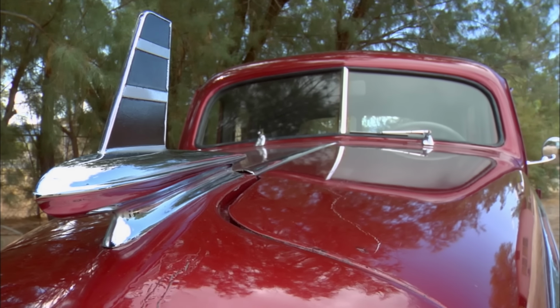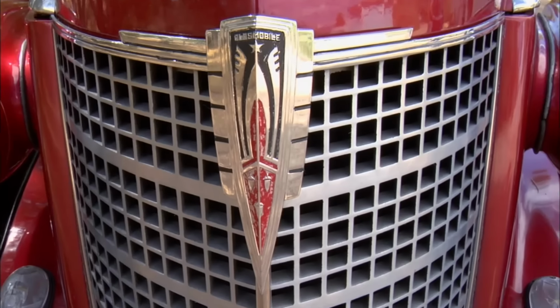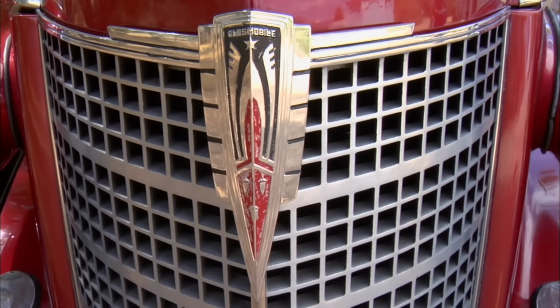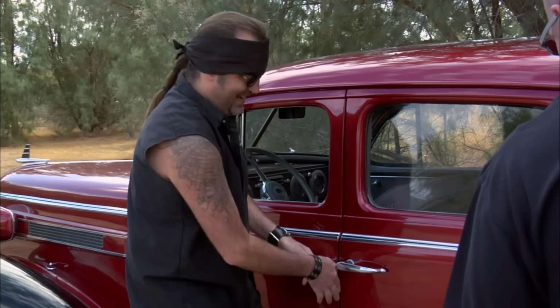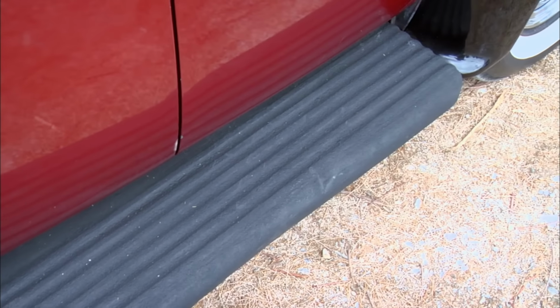I agree with you, Rick, on the fact that obviously we do have paint issues, but it's just so straight and so solid. There's not a lot to complain about in this car. You'd be hard-pressed to find a 75-year-old person in that good a shape. 1937 Oldsmobile, most of them have been cut up, either turned into lowriders or hot rods. To find one that's as pure as this one is a rare find.